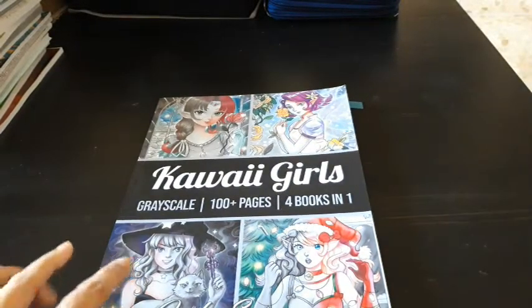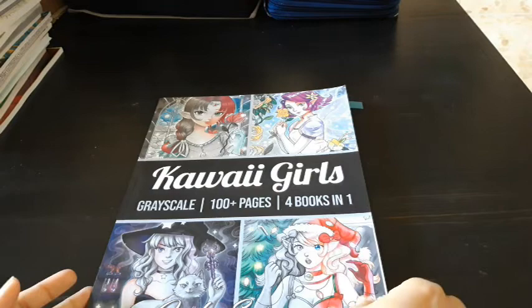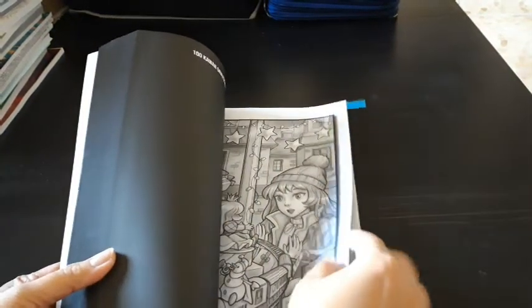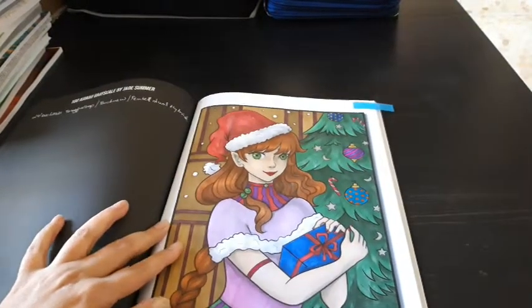I did my first page from this book, which is the Kawai Girls Grayscale. I have had this book for the whole year, if I'm not wrong. And I did one page, and I did this on 24th of December to celebrate Christmas.